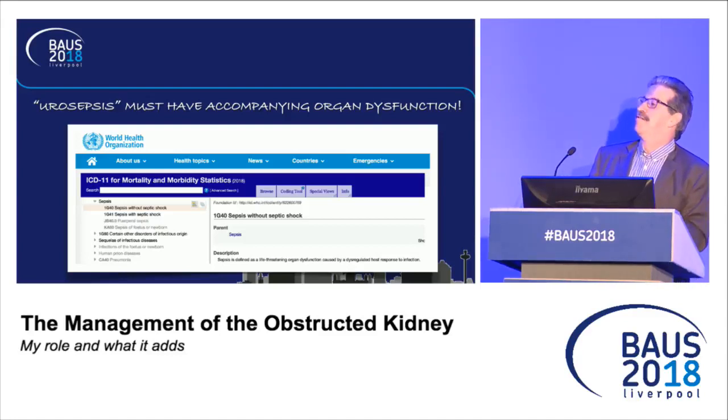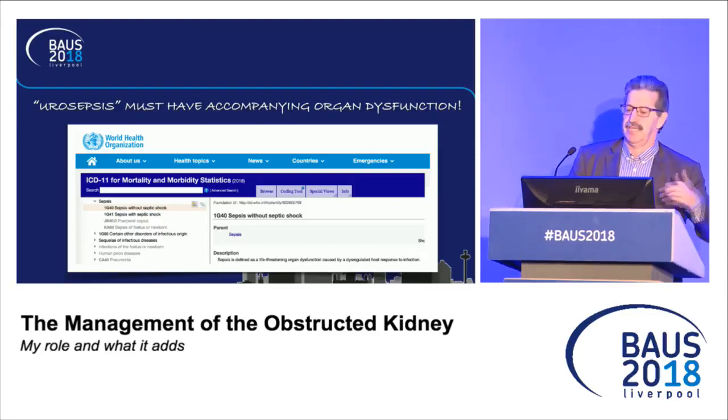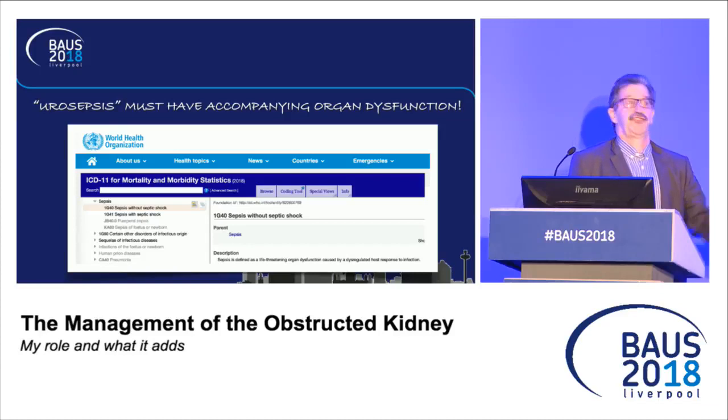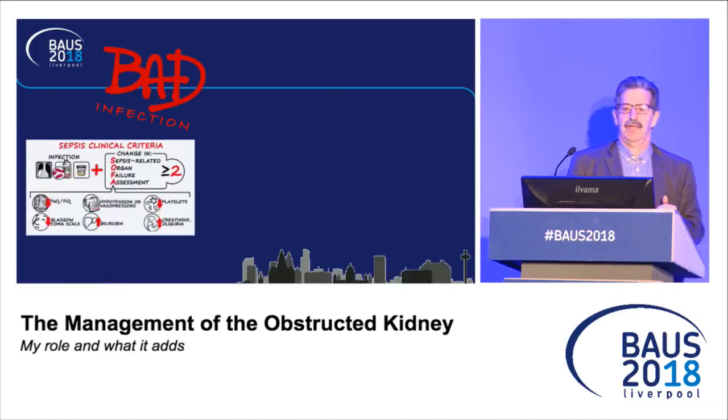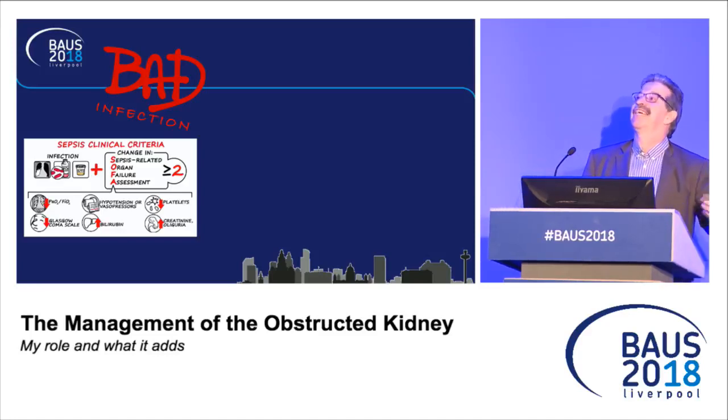ICD-11, the latest coding system, which will apparently be with us for the next 20 years, has just come out, and you can see they've adopted the new definition. So you need to have organ dysfunction to call the patient septic. Huge numbers of people get infection. Many don't come anywhere near a hospital, let alone an intensive care unit. So the ones that become septic are the bad infections that can end up killing the patient.